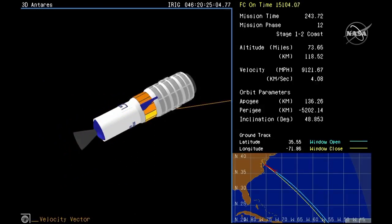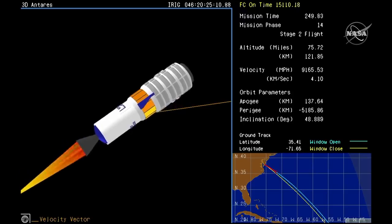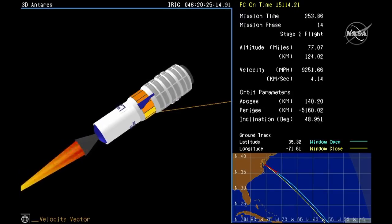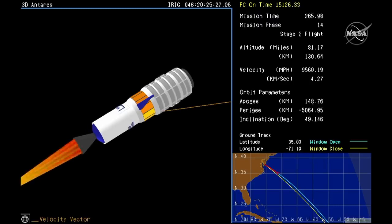4 minutes into flight. Interstage separation. Interstage separation confirmed. Attitude nominal. Stage 2 ignition, and stage 2 ignition is confirmed. Stage 2 is that solid rocket fuel that will burn for about 3 minutes and 43 seconds. Burnout will come about 7 minutes and 9 seconds into flight. Stage 2 will burn for roughly 2 more minutes.